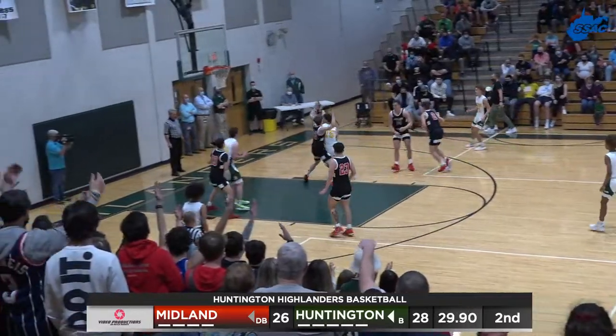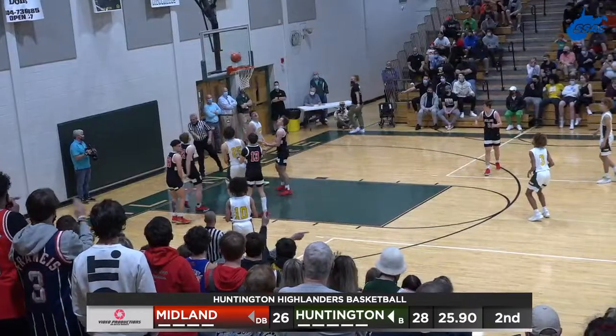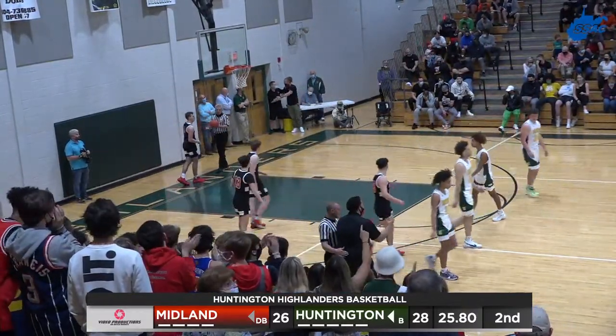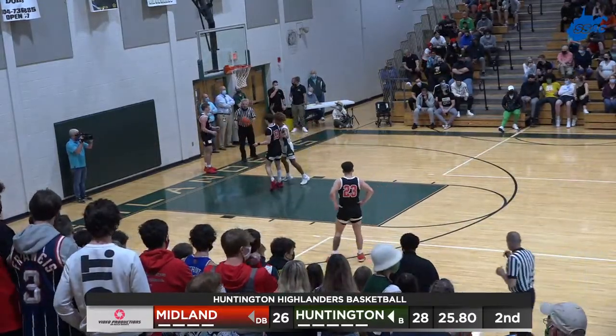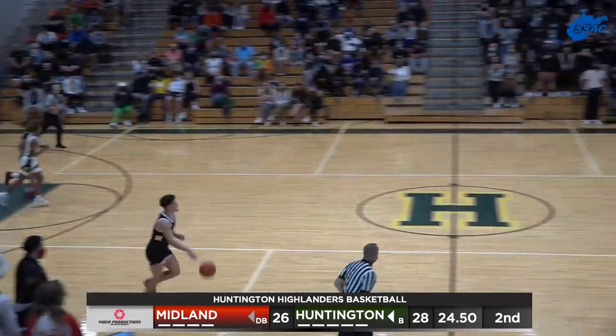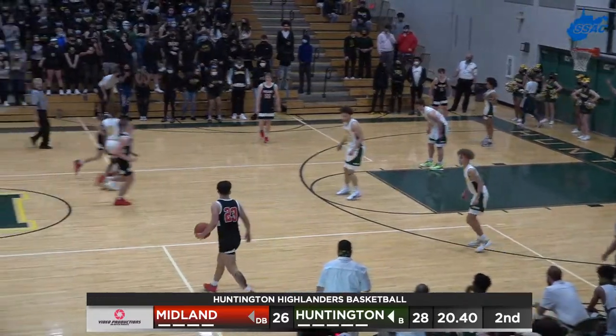Lowers the shoulder. Riggio trying to draw the charge, nothing there. Shot no good. Rebound tipped out by Archer, back into the hands of Hoffman, and we got a foul called against Huntington. Nope, they're going to say he stepped out of bounds for Amari Smith, trying to get his hands on it, turns the ball back over to the Knights. The chance to tie it or take the lead with 23.3 seconds left on a rolling clock.